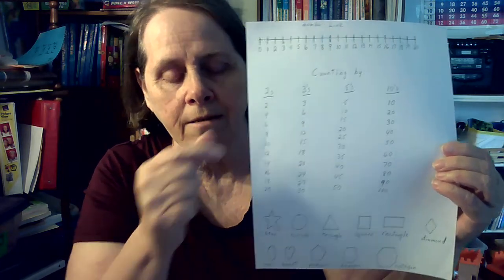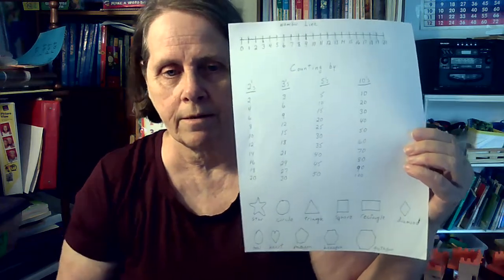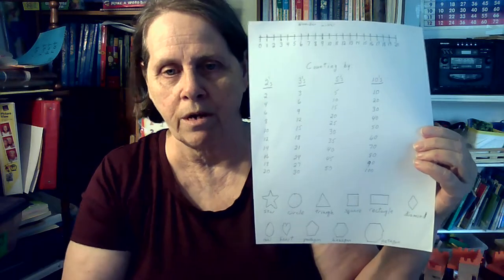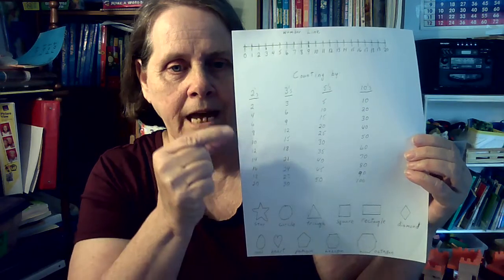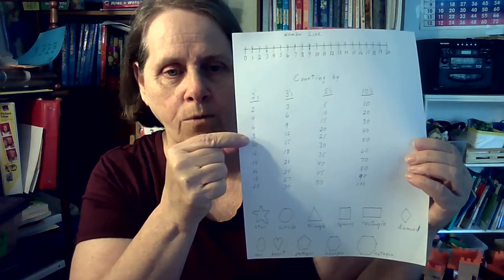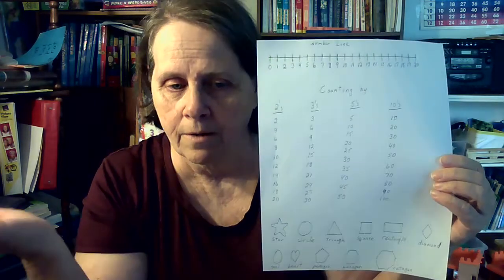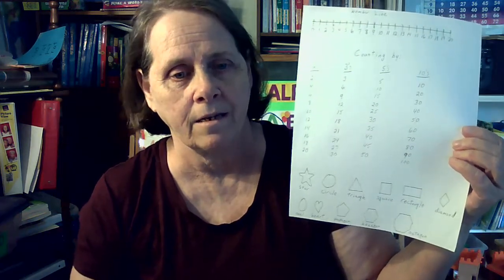Then you can take this and you can put out a whole lot of blocks or something small, and you can go 2, 4, 6, 8, 10. And you go, how many is that? 1, 2, 3, 4, 5 groups of 2. So 5 groups of 2 make 10. Let's count. 1, 2, 3, 4, 5 is 10. And we're counting by 2s. Then I drew the little shapes at the bottom and put the words for them. So it's just that easy.